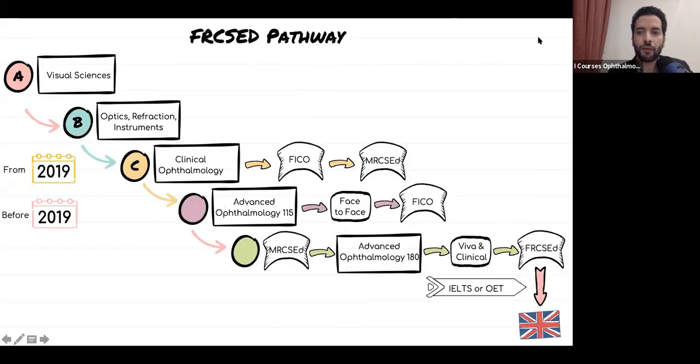So what will be the pathway if you need to clear your FRCS Edinburgh? Basically, it is the same pathway as we mentioned for the ICO. We start with visual sciences, optics and refraction, clinical ophthalmology, advanced ophthalmology, MRCS Edinburgh, and then you clear the FRCS Edinburgh. Yes, the third part is conducted currently in the UK and India.